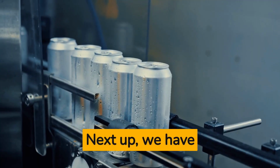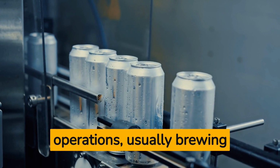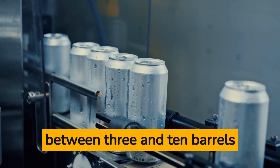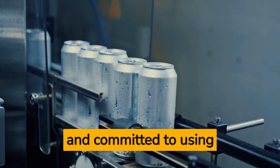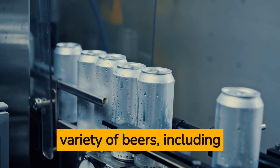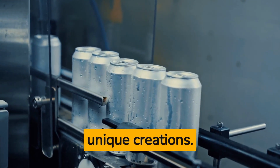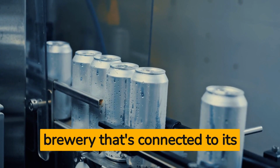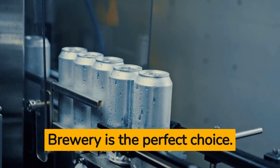Next up, we have microbreweries. These are slightly larger operations, usually brewing between 3 and 10 barrels at a time. They're often community-focused and committed to using locally sourced ingredients. They offer a variety of beers, including classic styles as well as their own unique creations. If you're looking for a brewery that's connected to its community, then a microbrewery is the perfect choice.